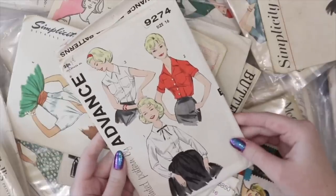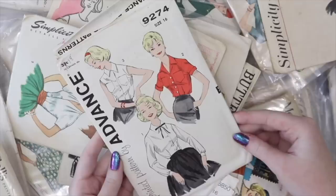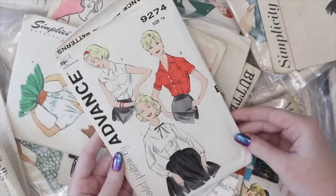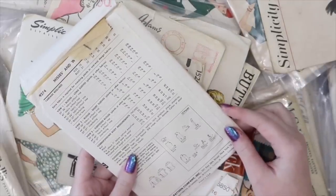This is an Advance pattern from the later 50s. It's very, very cute. It's in a size 16. You've got a relatively sharp looking collar and these decorative patch pockets at the front. They're optional though, and it's shaped with tucks at the waist and double darts in the side seam to provide adequate volume to the bust. And this feels like it might be factory folded and uncut and unused.